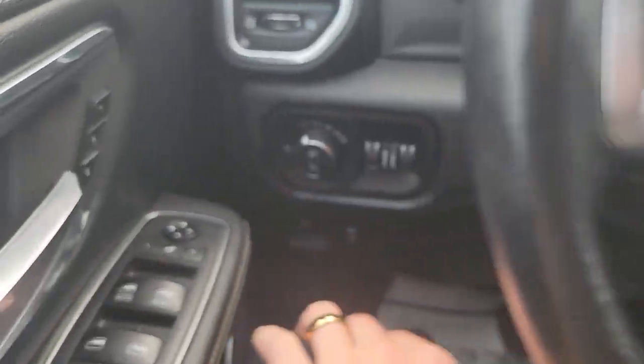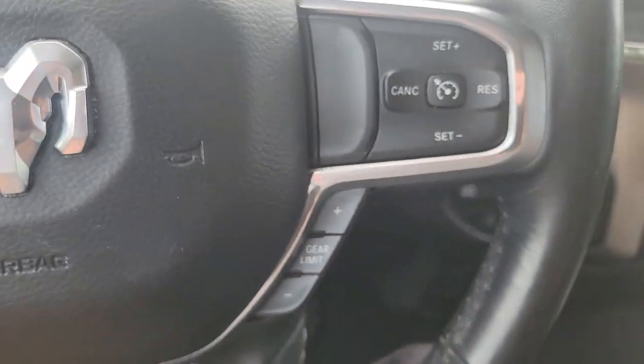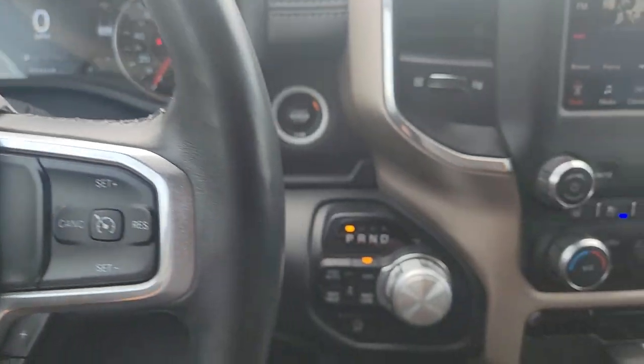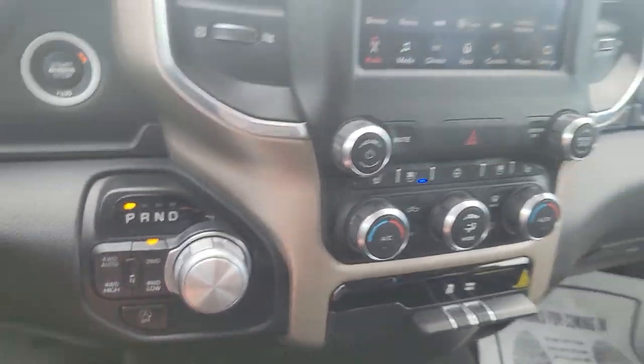$54,668. Got your Bluetooth controls. Automatic headlamps, there's power adjustable pedals down here. You can shift the gears yourself, your cruise control. A lot of information when we look through on our digital dash there. All your four-wheel drive controls.